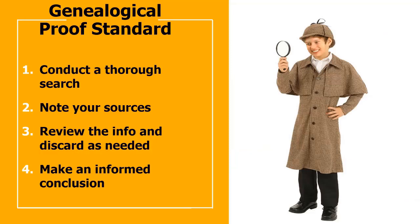And finally, number 4, make an informed conclusion. If you use steps 1 through 3, then your deduction is informed and you can make a conclusion that you can feel confident about. Ready to start deducing?